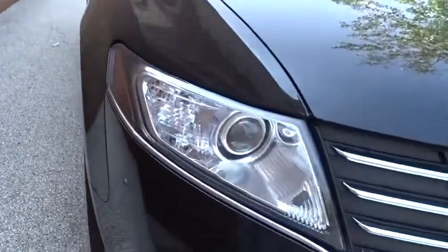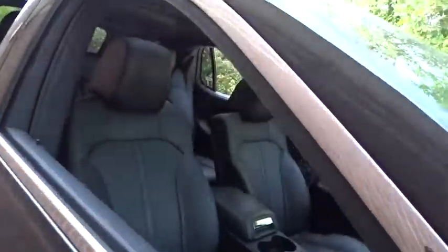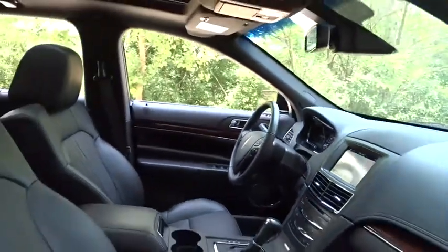Pair that with MKT's standard 6 airbags and advanced track with class-exclusive roll stability control, and you've got the total package. This vehicle has less than 35,000 miles.